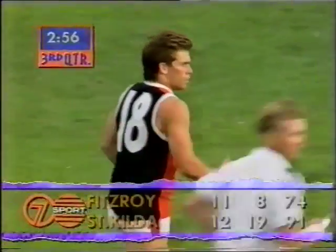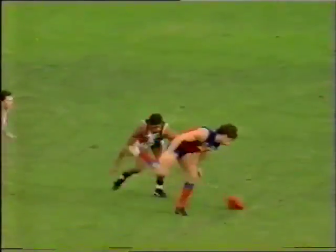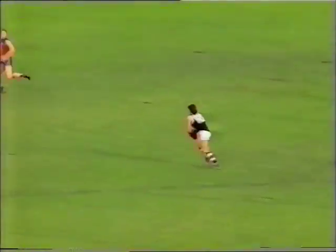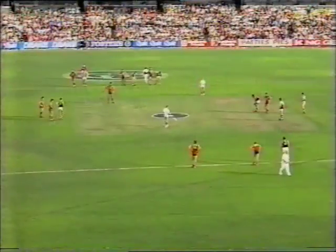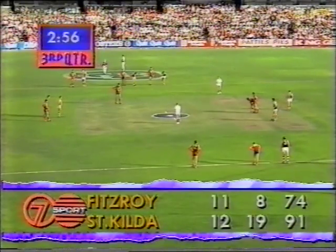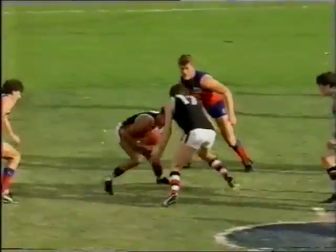This is terrific nip and tuck football. The standards continued on, and it doesn't take much for a turnover to be credited with a goal at either end of the ground very quickly. Richard Osborne wanting to make a change here, asking the runner if he can come down the field a bit, get into the play a bit more. Very up in Fitzroy's forward line. Back in the middle, under 3 minutes remaining for the quarter.